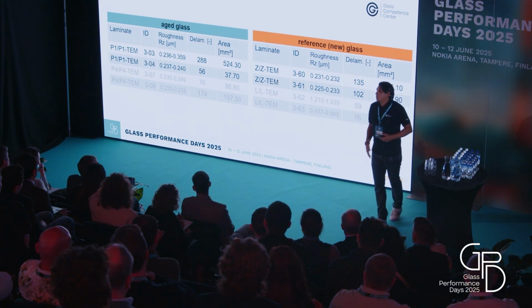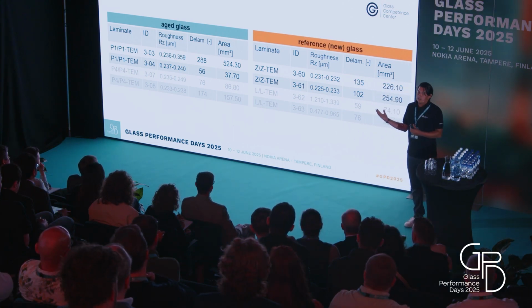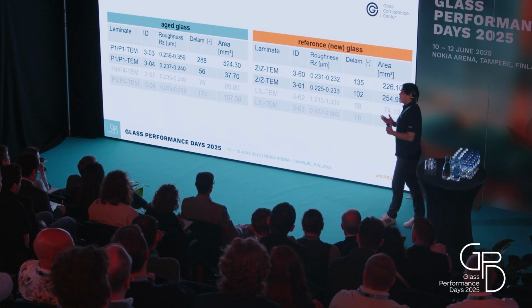So what does this mean for us? First of all, it's a study with just 2 panes. 2 panes of the H glass, 2 panes of reference glass. We need a bigger series.